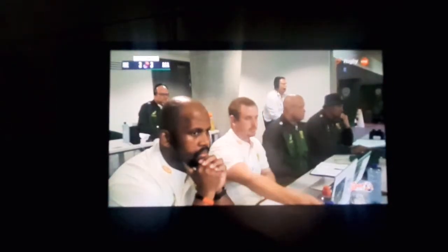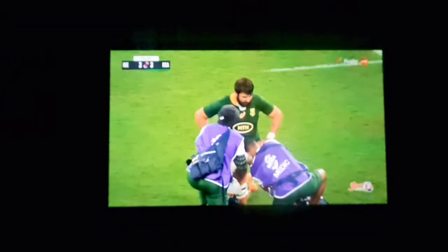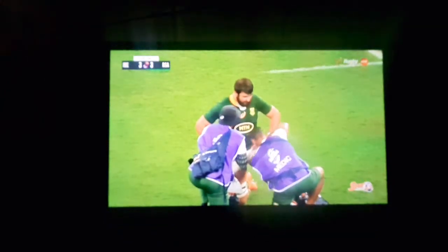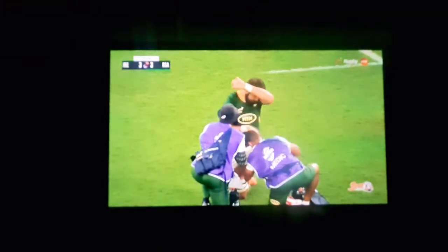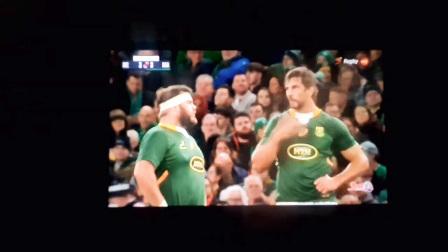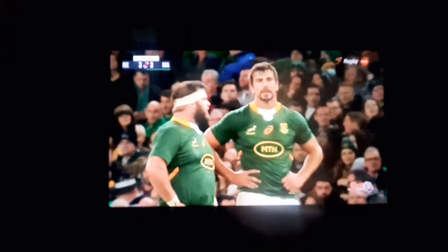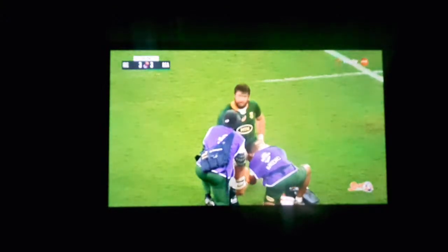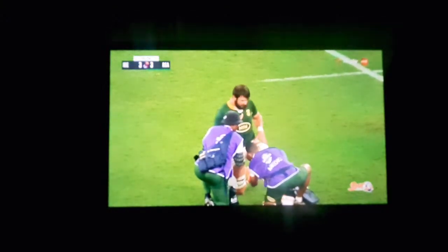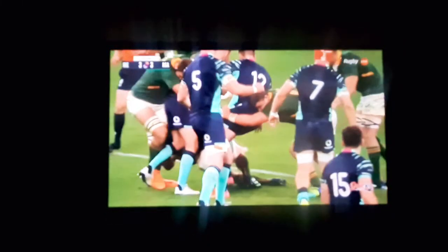Franco Mostert is the man waiting in the wings as a second row replacement. Played in 29 of South Africa's last 31 test matches, Franco Mostert. And for Lood de Jager, this is his 10th start in 11 test matches. De Jager soldiers on. This was the tackle.